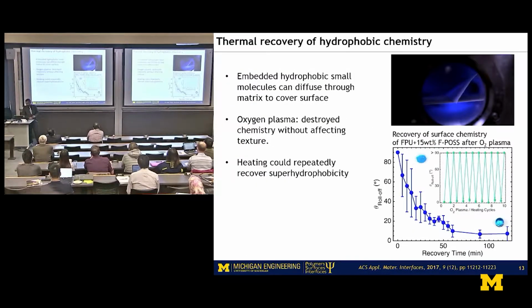The other effect we observed is that the surfaces could recover chemical damage. So oxygen plasma destroys surface chemistry, but not surface texture. But heating the coating again can allow free hydrophobic filler molecules in the bulk of the matrix to diffuse to the top surface. So the surface is initially superhydrophilic after oxygen plasma, but heating it restores superhydrophobicity. And this can be done repeatedly. So this is 10 cycles of oxygen plasma and then subsequent heating.